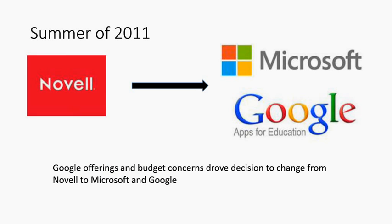When we decided that we would make a move to Google Apps, it was in the summer of 2011, and a big portion of that decision came about as Novell was being acquired by Attachmate. We had been a Novell shop for all the years that I had been here, dating back to the late 90s. We used Novell NetWare, GroupWise, and obviously the Novell file storage and print management systems. When the acquisition was announced, we decided we were not going to continue, and we looked at our options. We did look at some of the things that were available at the time, but it was, for us, I believe, a pretty clear choice to go with Google Apps for Education.